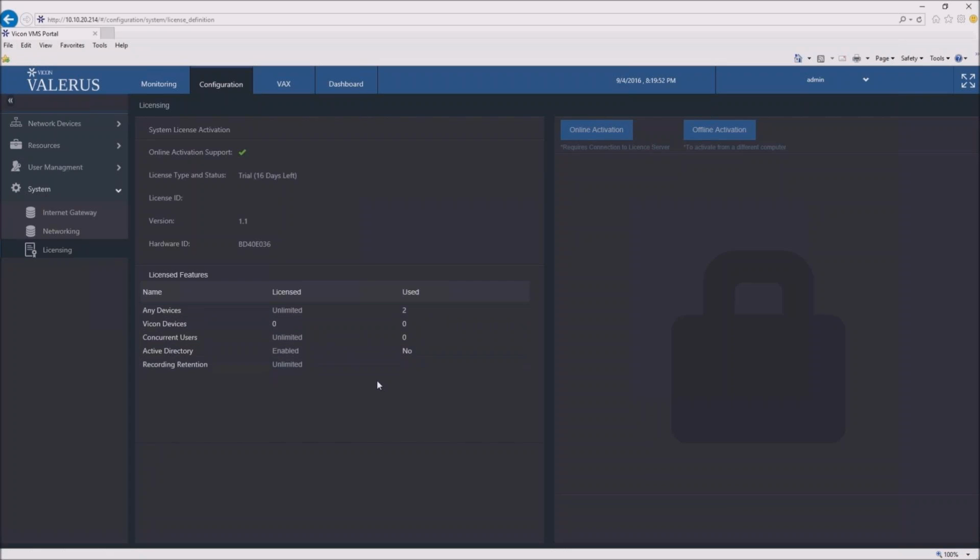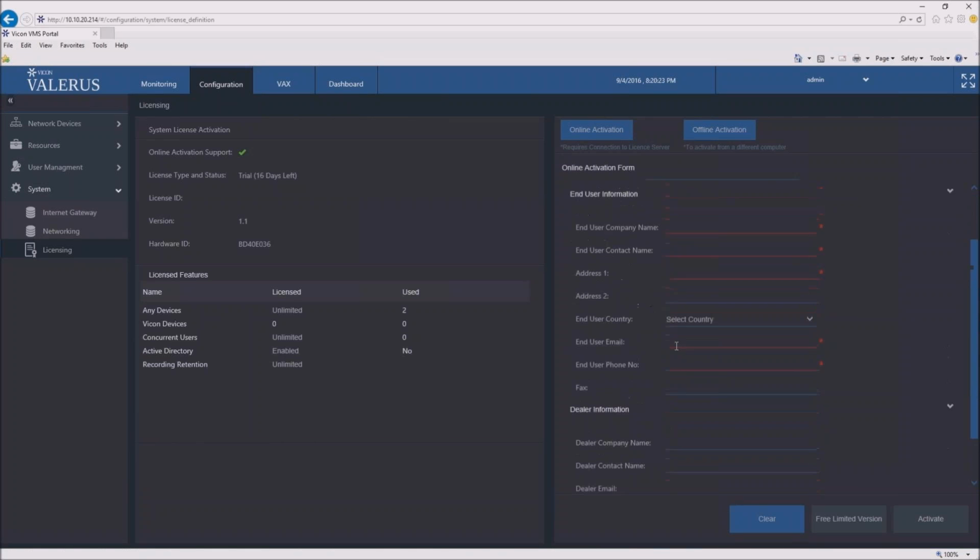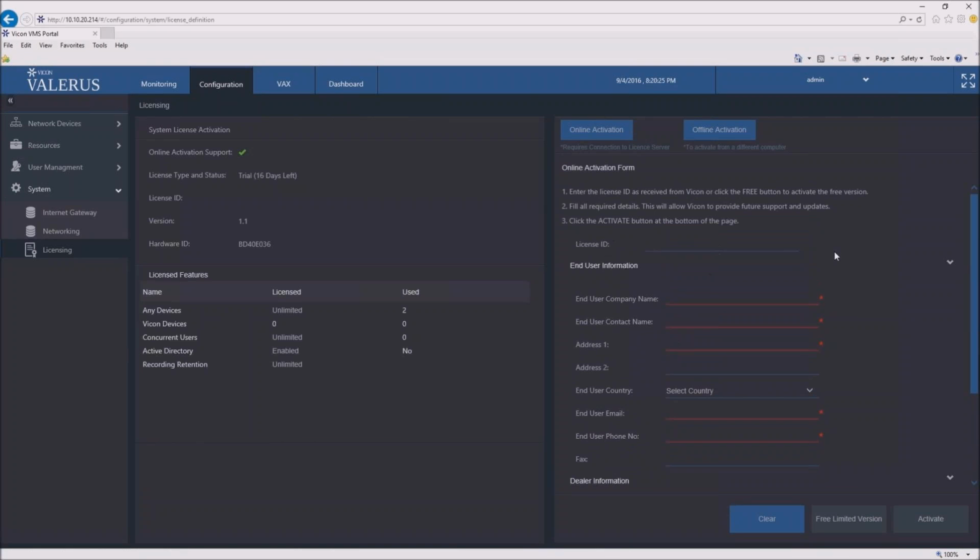There's a list of all the licenses that you've acquired, and if the system is available for online activation, which the green check mark here says it is, we can go in and activate it when we decide to do it. Activation will open a form, and we're going to ask for some details, the end user details, the dealer, the integrator's details, so we can provide support to whoever calls. The license ID is the only thing we will be sending you when you buy a system, and once you have your license ID, you can put it in, put the details in, and activate your system.